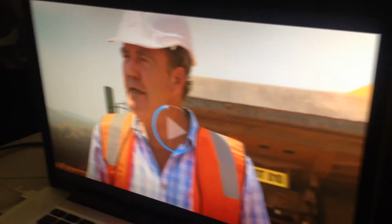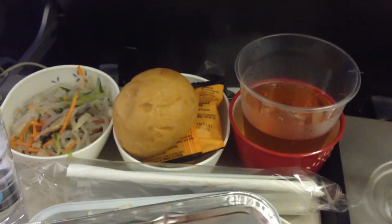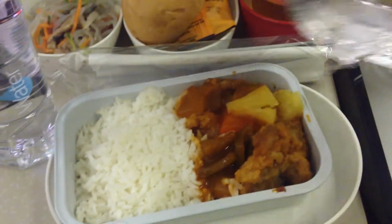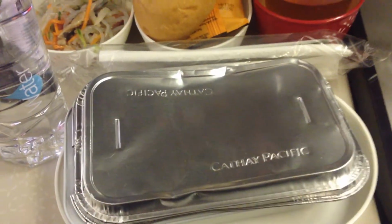So we are now having dinner, and how good is it? We have Top Gear going on here, and here's our dinner, apple juice, and I chose sweet and sour pork with rice, and it looks actually quite good. I know, it smells really nice, but yeah, looking forward to it.